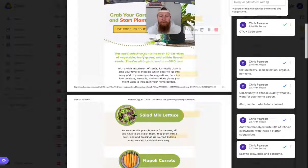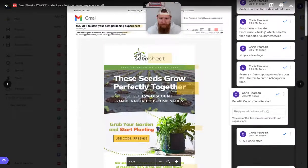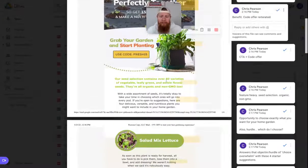This is where I think Seedsheet could make their copy better, or just add a little more oomph to it. They have the two features here, but they don't explain why that matters to the customer and offer the benefit of: we have 80 varieties, so you can plant the exact perfect garden that you've imagined for the last however many months. They're all organic and non-GMO too, which means they're healthy, safe, and you can literally eat them right out of the ground. All you have to do is rinse them off at the sink, and they're ready to go for dinner. That right there is a benefit plus some dimensionalization as well.